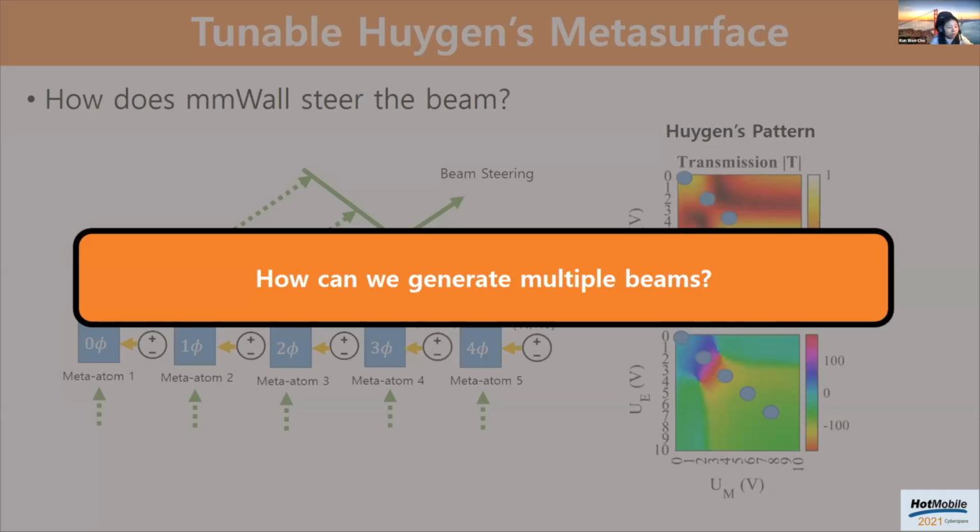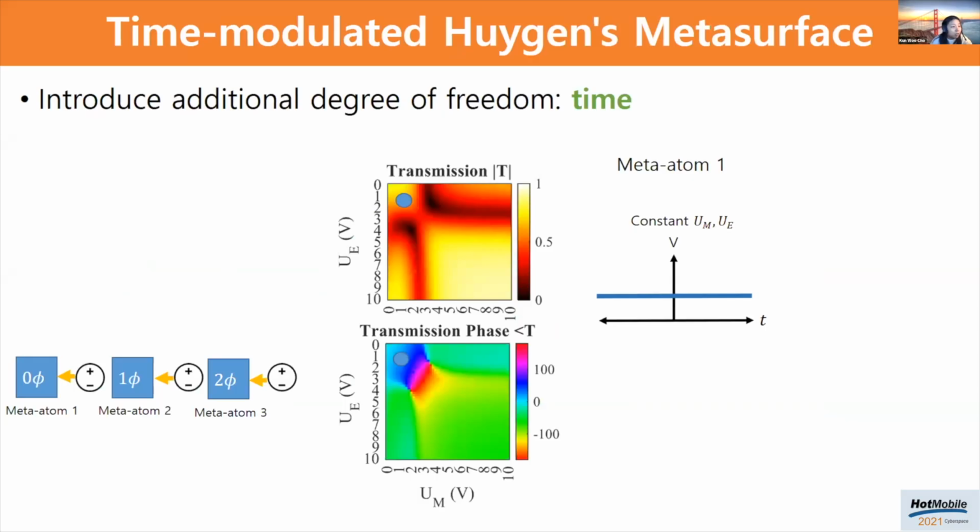And now we ask the question, how can we generate multiple beams? To generate multiple beams, we introduce an additional degree of freedom in the control line known as time. So previously we applied DC voltage. So over time, we applied a constant voltage across the magnetic side and electric side.